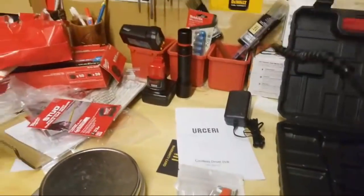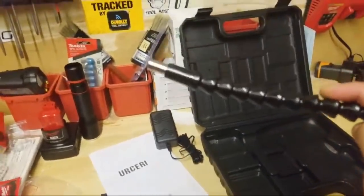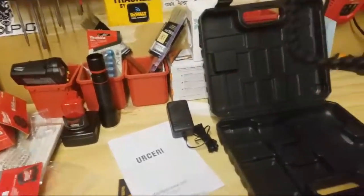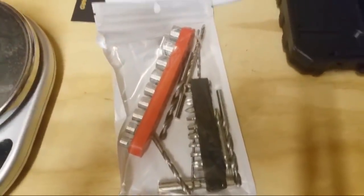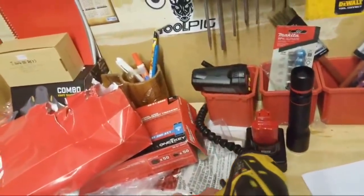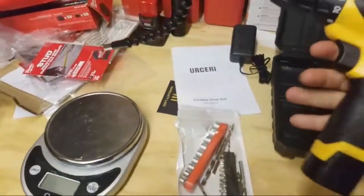But yeah, if you've got to get in somewhere, it's a pretty cool little flexible extension. Obviously we've all seen these, but I haven't seen one this long. You can bend and shape it into an area, and you can use any bit you want, but it comes with an assortment. Say you've got to get behind that little thing there, you guys know what I'm saying. So pretty cool, guys.